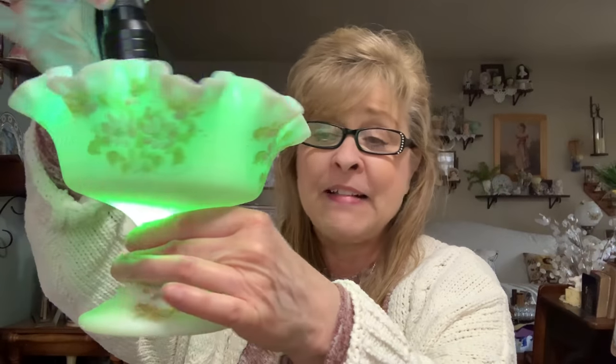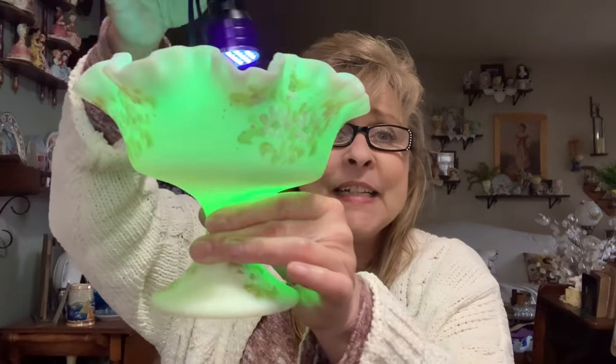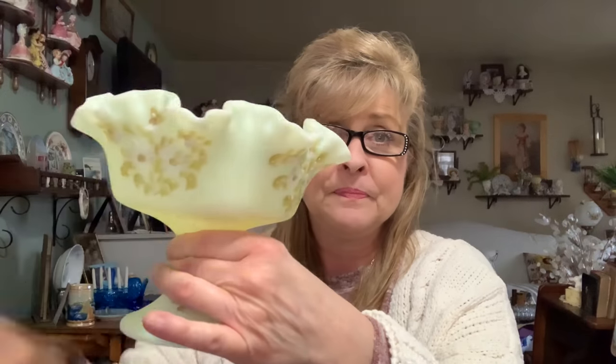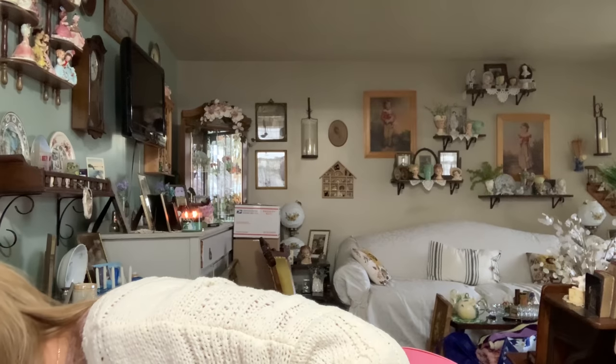This gorgeous Fenton, oh my God, pedestal candy dish, compote, whatever you want to call it, it is gorgeous. This matches the fairy lamp I just sold in my sale on Wednesday. Gorgeous custard glass. Perfect condition. That's what I'm talking about. Another Fenton piece.